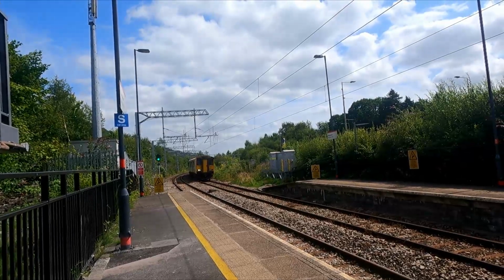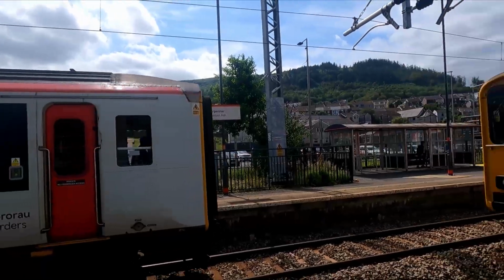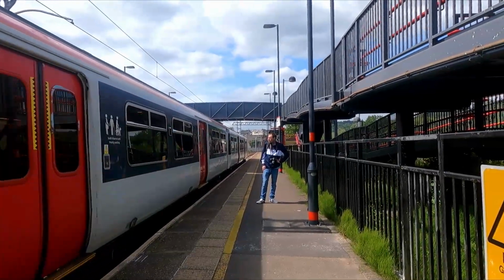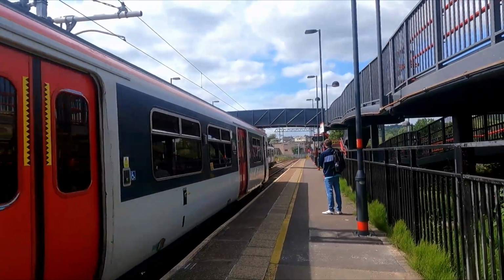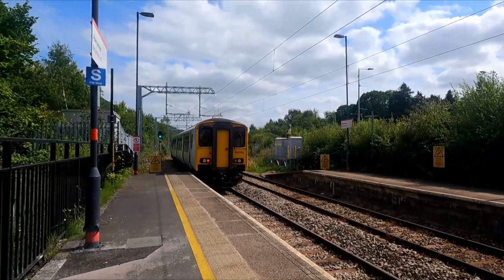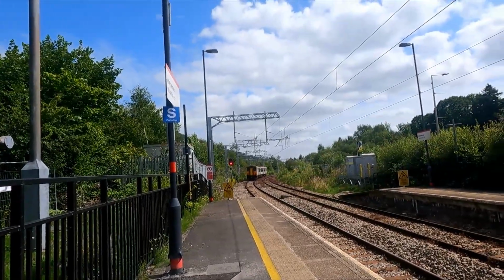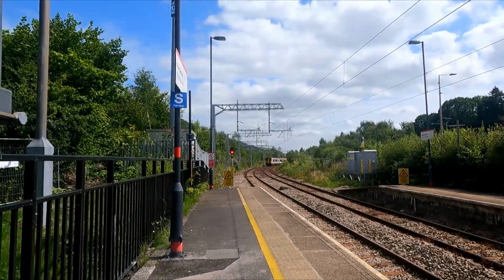Right, arriving in is 15213. We're now here at Mountain Ash. There's 152.50 there, heading out on the now delayed 14:33 service to Merthyr Tydfil, and we'll see 152.13 go out and then update you from there.